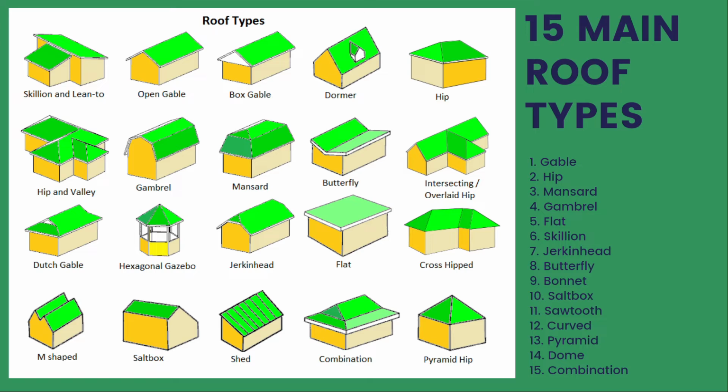Alright, these are the 15 main roof types. Just pause this video and have a look at them so that you familiarize yourself with them. It's pretty self-explanatory.